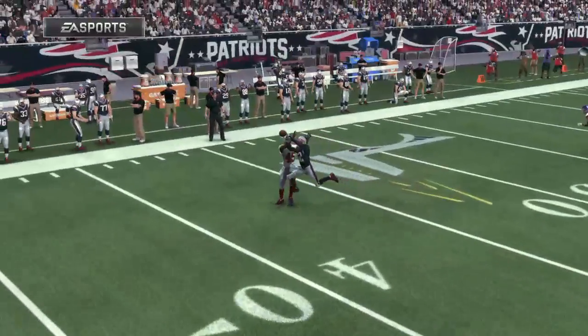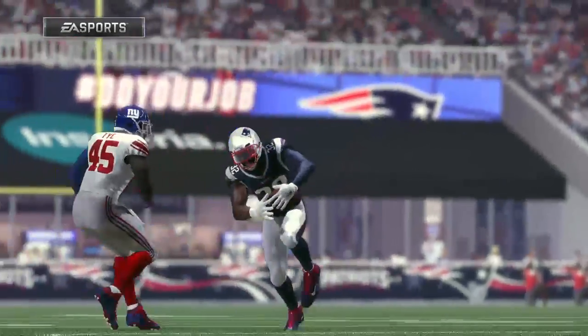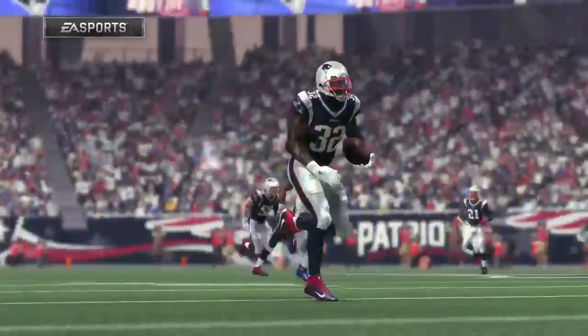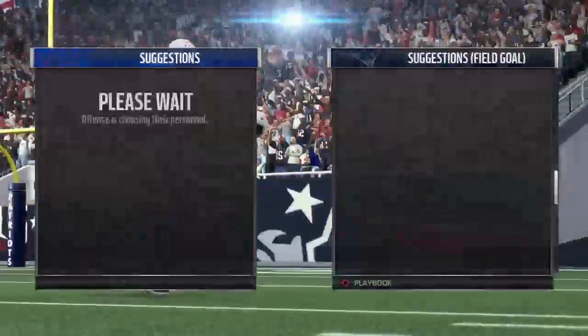They went with 5 DBs. Almost becoming the base package in the NFL is the nickel. Hard to throw against. That was demonstrated one more time. A pick 6 going the other way.